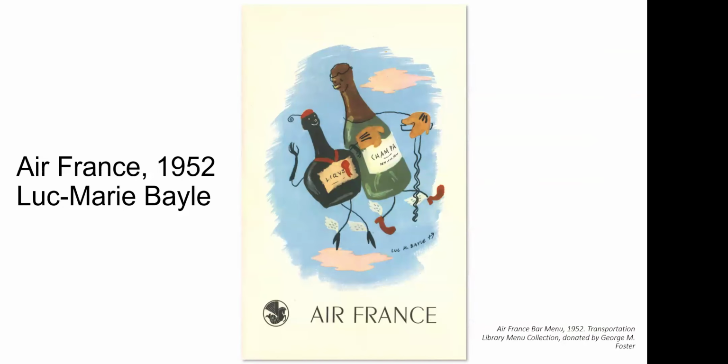This is an Air France menu from our menu collection. It was designed by Luc-Marie Bayle, who had this really fascinating life. He was a French naval officer and an artist, who served in the French Naval Academy beginning in 1932, and then went on to this fascinating career where he was a photographer and historian for polar expeditions in the 1950s. He actually commanded the French Navy in Polynesia in the 1950s, and then began working for the French Naval Museum in the 1970s, and somehow also had time to work as an illustrator for menus like this for Air France, as well as maps for the airline.